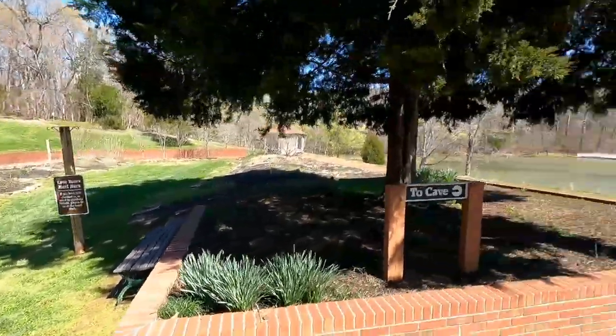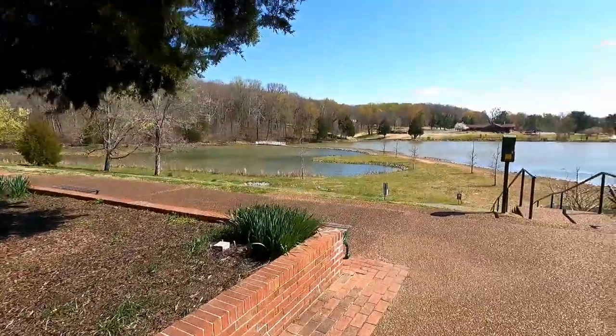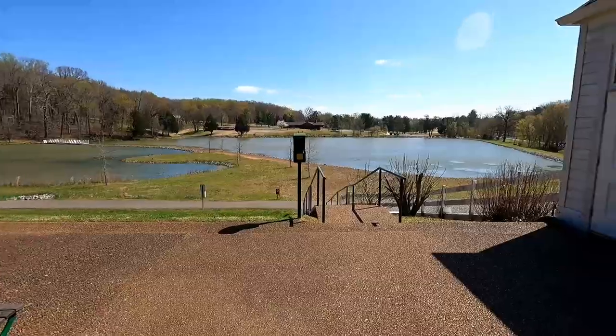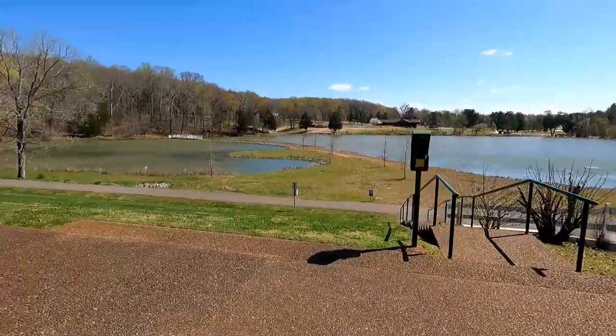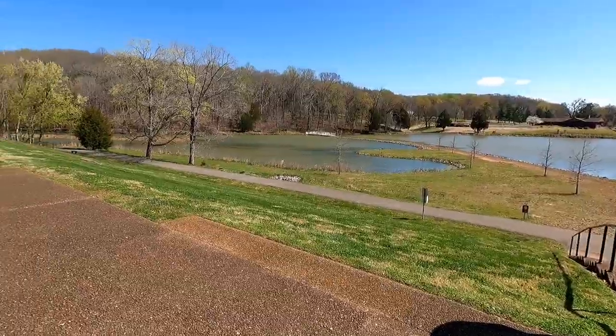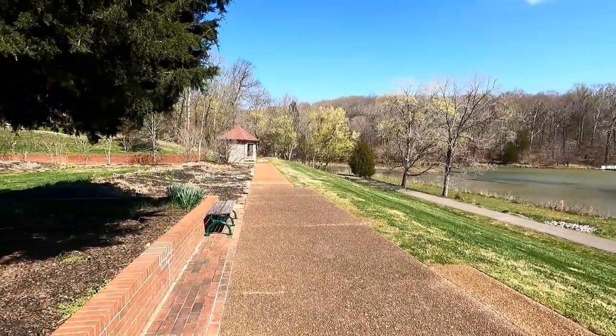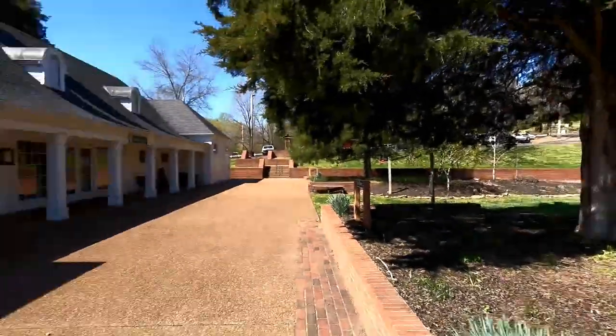Look over here though. You can see, you got a little lake here with some geese hanging out, and the cave is right down there. So we need to get on our V11 and get down to the cave. Let's go check it out, okay?